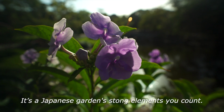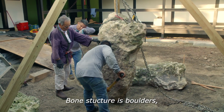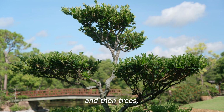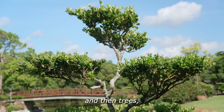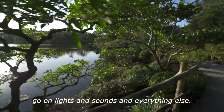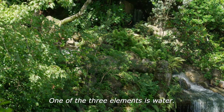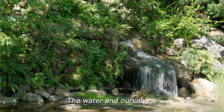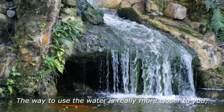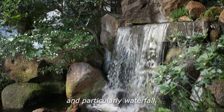Japanese gardens' strong elements, you count, the bone structure is boulders, and then the trees and the water, and then the lights and the sounds and everything else. But even among the three elements, one is water. The water and ourselves, human beings, cannot be separated. And the way to use the water is really closer to you, and particularly waterfall.